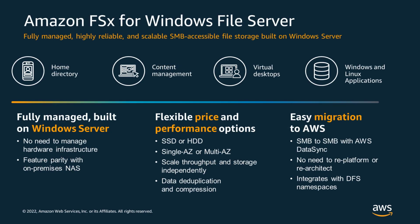Enter Amazon FSx for Windows File Server. It's a fully managed, highly reliable, scalable SMB storage system built on top of Windows Server. It's ideal for home directories, content management, virtual desktops, pretty much anything from Windows and Linux applications where you need to access files over the SMB protocol. It's built on top of an actual Windows Server implementation, so you don't have to manage any hardware or infrastructure, and it has full feature parity with your on-premises NAS infrastructure.